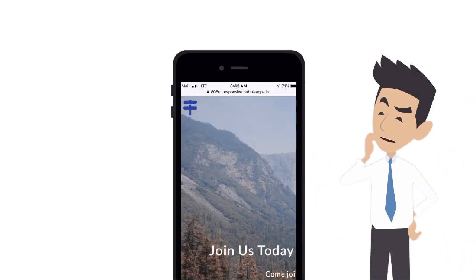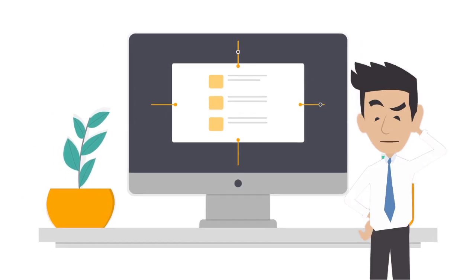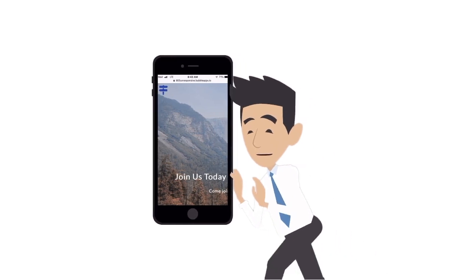Have you ever been to a website that you were trying to look at on your phone and it just didn't fit right? It looked wonky? That's because it wasn't fit for your screen. It wasn't responsive. Why is responsiveness so important?